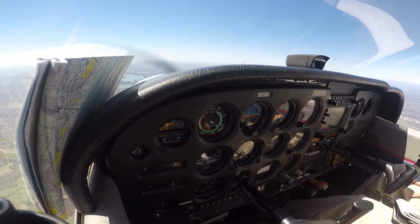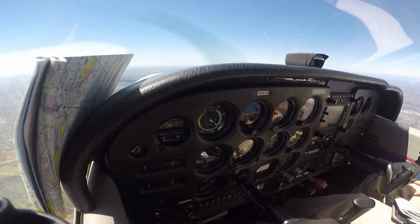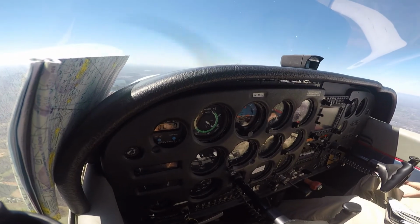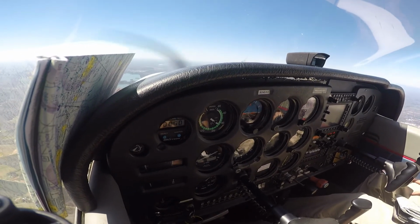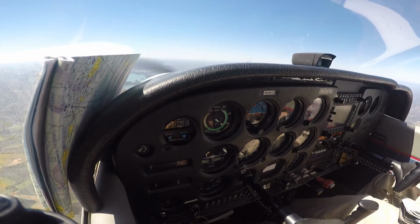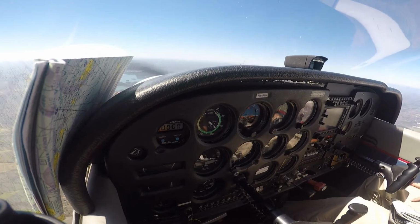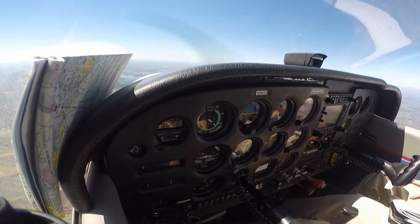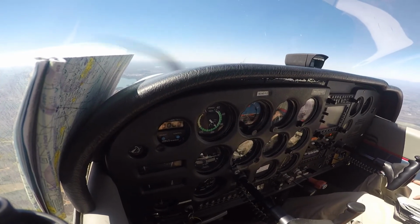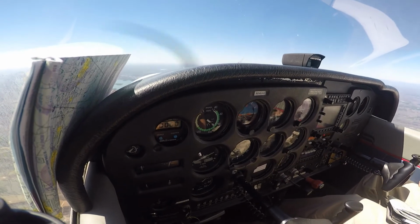Greensboro departure 46 DDA at 2,600 to 3,000. November 463 Greensboro departure, radar contact, delete altitude restriction. Radar contact 46 DDA. 338's the trainer out of Greensboro. Oh, I flew that plane for a little while. What is it? That's a 172, but man, that sucker's racked out. It needs to go to the paint shop bad.